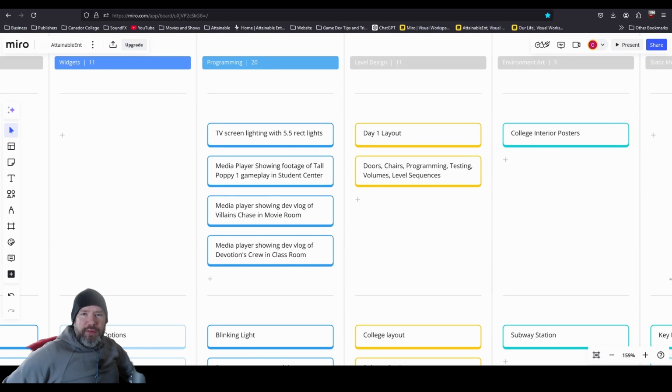All right, forget the last thing I was talking about, but what I was working on was adding TV screen lighting with 5.5 rect lights, a media player showing footage of Tall Poppy 1 gameplay in the student center, a media player showing devlog Villains Chase, a media player showing devlog of Devotion's Crew in the classroom, and I was also working on some college interior posters. So what'd that end up looking like?